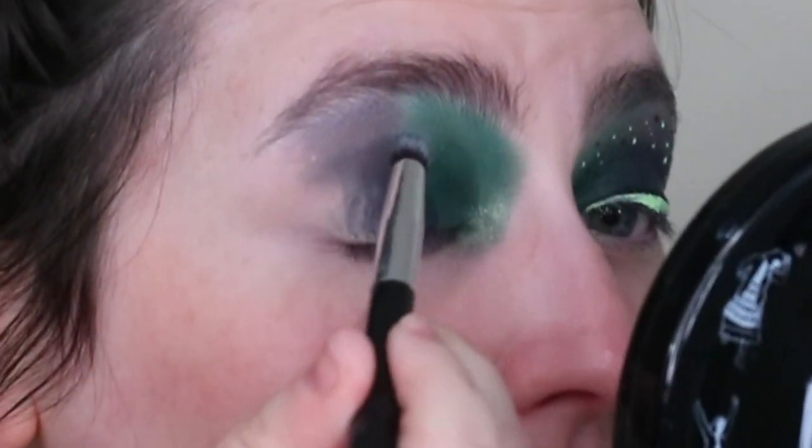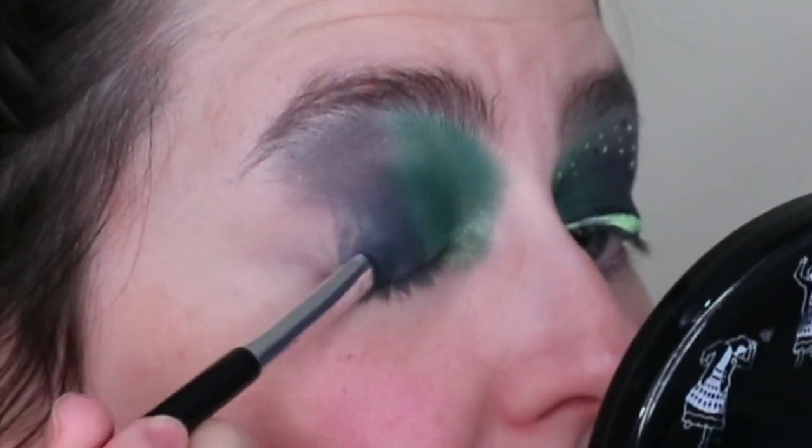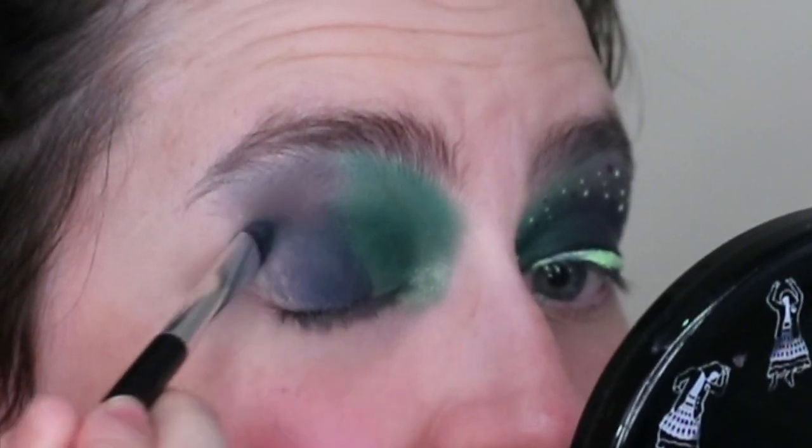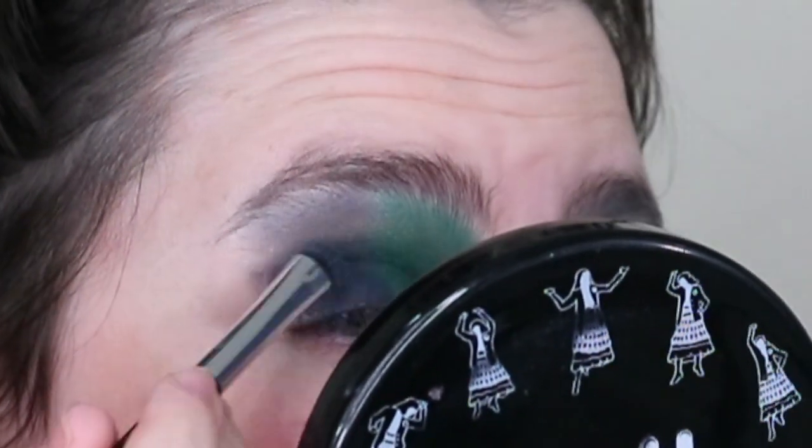Just packing that on there. As you can see, very harsh. No blendy yet. But don't worry. Future Teresa is super capable, and she'll do that. I'm taking the smudger again. I'm taking more of that dark blue again. The Black Forest, I believe, was what it's called. I'm popping that there. Yeah. There you go.